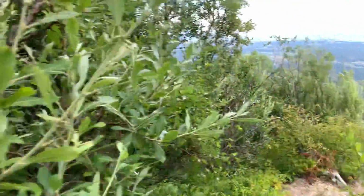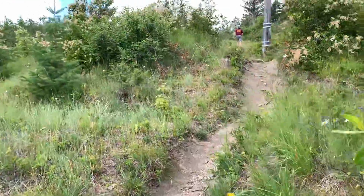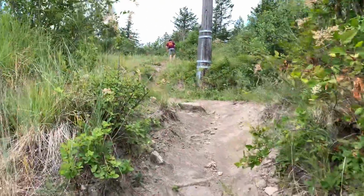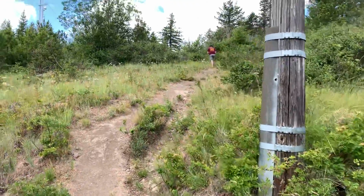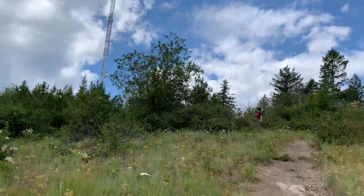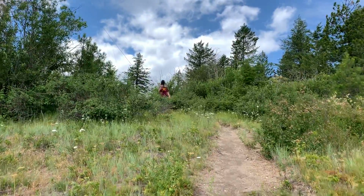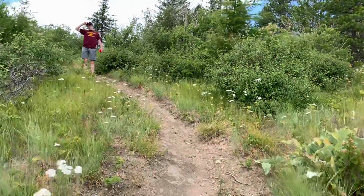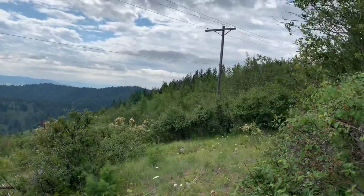Rescue of this little sketchy guy here. And we are here. Oh man, oh man.